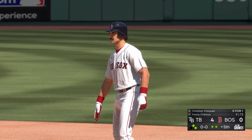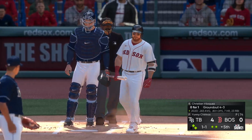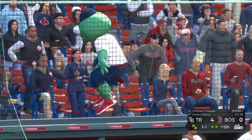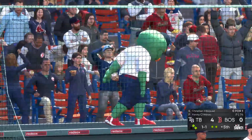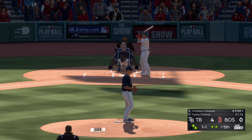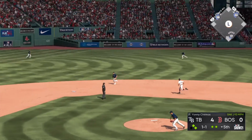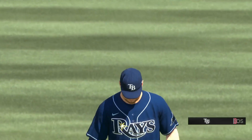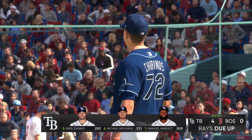Now it'll be Christian Vasquez. And we'll see what he can do here with a pair of runners on base and 2 gone here in the 5th. Here it comes. Lofted in the air out toward right center. Right fielder is on the run. He gets there to make the play, and that ends the inning. Boston strands a couple. They're on the short end of a 4-0 score.